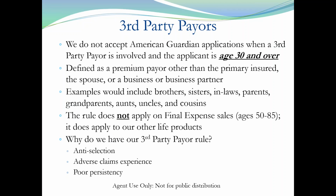Third-party payers: they do not accept American Guardian applications when there is a third-party payer involved, or the applicant is 30 years old or older. It is defined as a premium payer other than the primary insured, the spouse, or a business partner. Examples would include a brother, a sister, in-laws, parents, grandparents, aunts, uncles, and cousins. The rule does not apply on final expense products ages 50 to 85. We do have our third-party payer rule: adverse claims experience, poor persistency, and anti-selection.